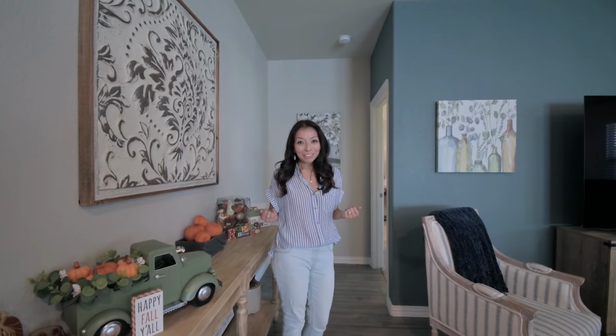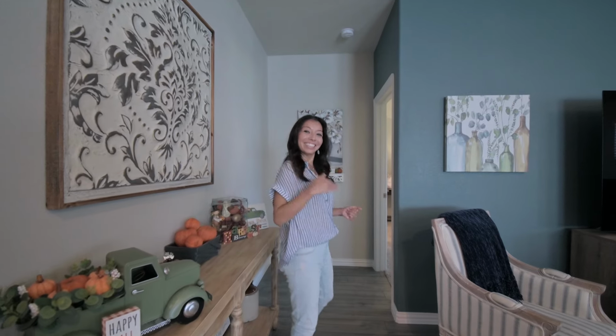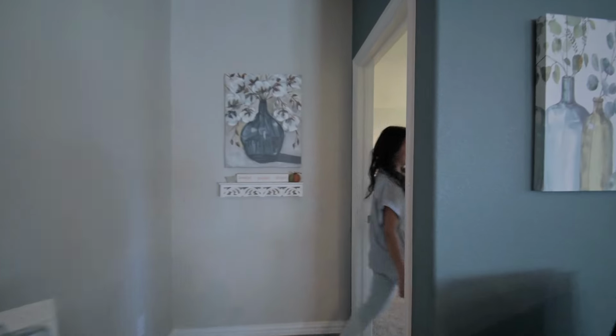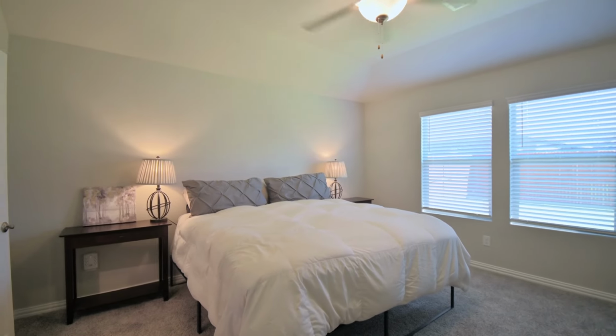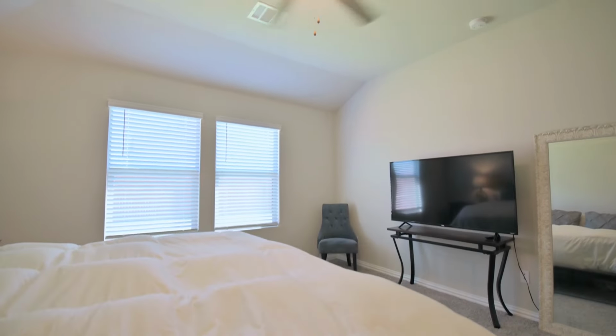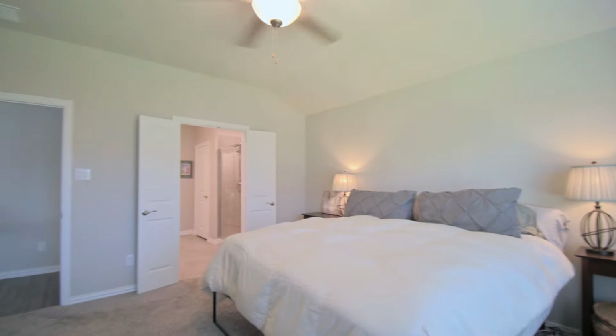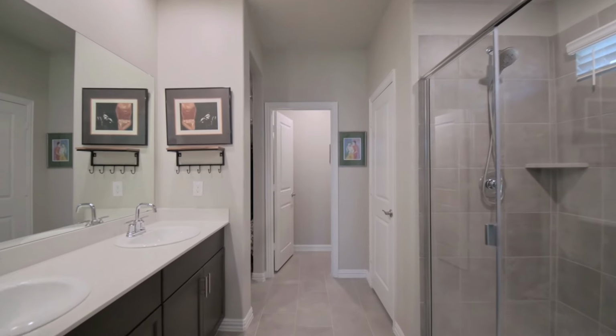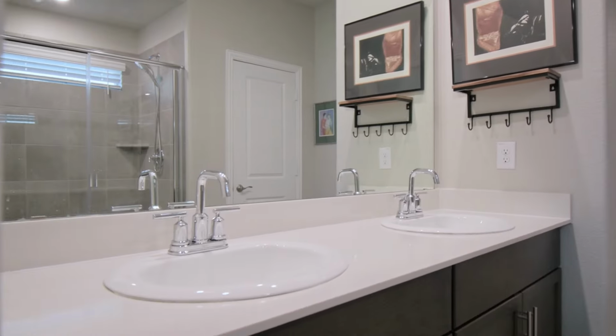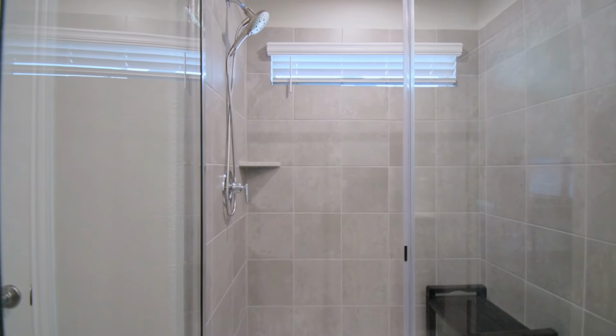And let me show you my favorite part of the house, the primary suite. These tall windows flood the space with light, making it feel like your own private oasis. And the walk-in shower, this is the kind of luxury you'll love coming home to every day.